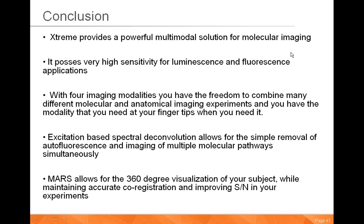So in conclusion, the Xtreme provides a very powerful, multimodal, high-sensitivity system. It has fluorescence, high-sensitivity luminescence, and high-sensitivity radioisotopic imaging, that can be combined with very high resolution X-ray. With just a single click, you can acquire fluorescence X-ray images, luminescence X-ray images, fluorescence and reflectance images, and with our protocols, you can acquire any combination of any modality that you might like.